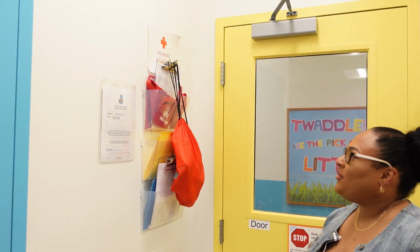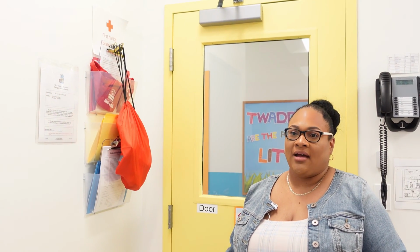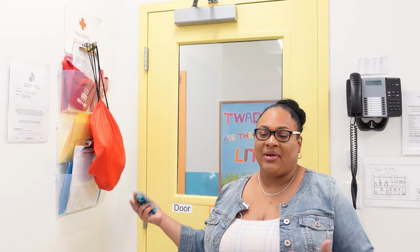Our teachers are also first aid and CPR certified. They are able to administer EpiPens if there were a child that had allergies. We keep those over in our first aid emergency area, which is over here. We take this first aid bag everywhere we go within the center, so that if situations came up, we would be able to administer whatever a child needed.